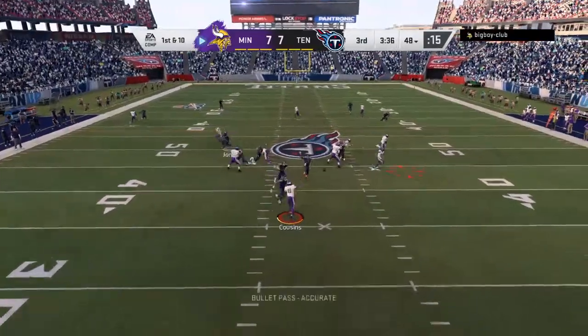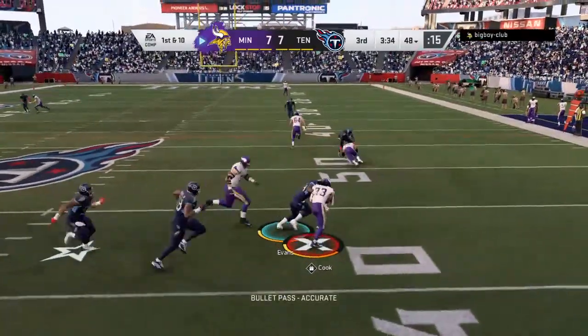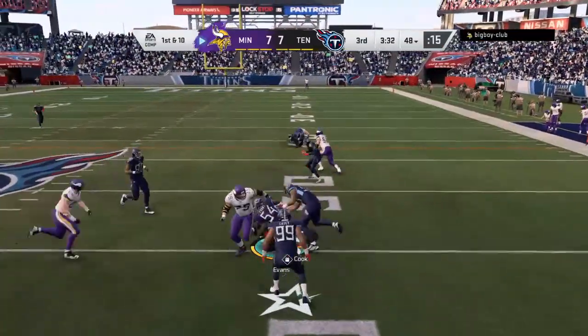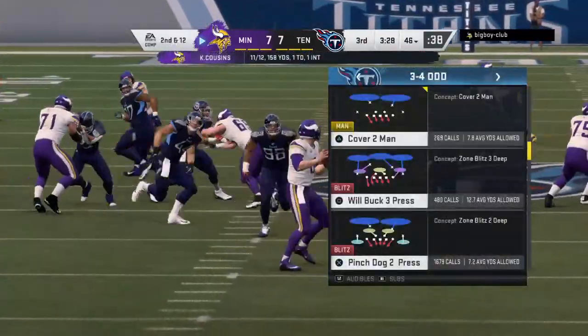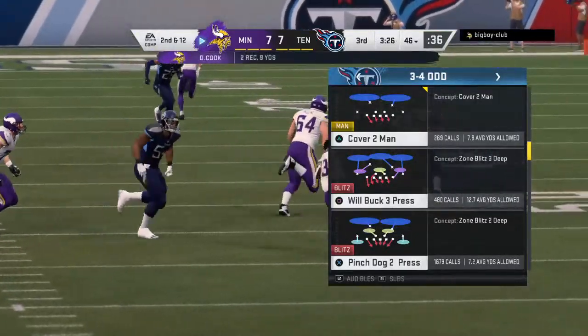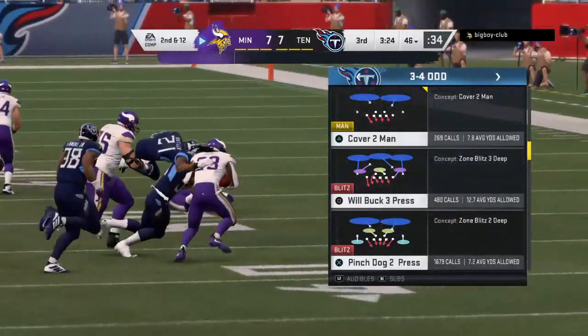Cousins on first down. Setting up the screen for Cook. And this one goes nowhere. Losing yardage on the play back at the 46. A loss of 2 there, second down.